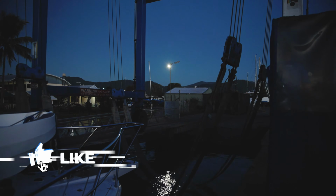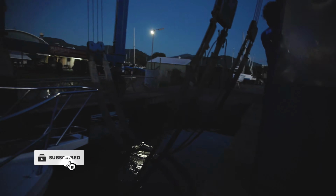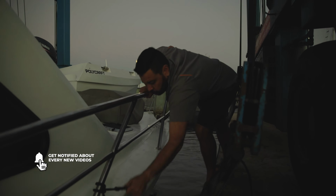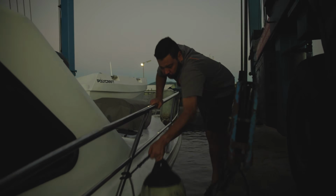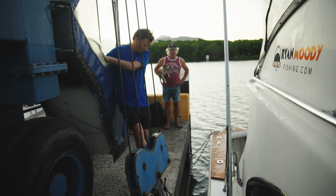Yeah, it's always hectic as you're coming up. It's such a narrow opening, and keeping the boat off the concrete, pretty stressful there at the end. Yeah, a little bit stressful, a little bit close, but I got a fender in time, so, saved marking up the side of the boat.